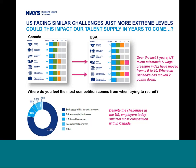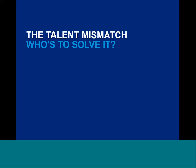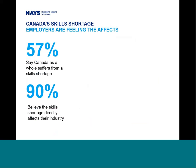All right, so just looking at the talent mismatch in a little bit more detail. So the information on these slides is specifically based on Canadian employers. So there's been a lot of talk in the media over the last few years about the skill shortage. First of all, there was agreement that there was a skill shortage. Then somebody said that there wasn't. And it seems like recently this belief is there again that there actually is, and that seems to be gathering pace. So it's quite confusing.